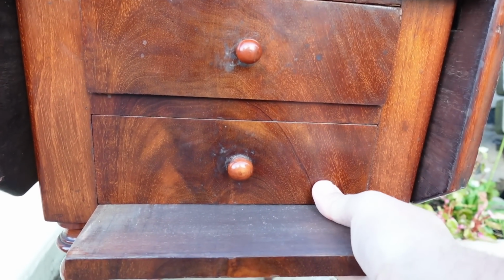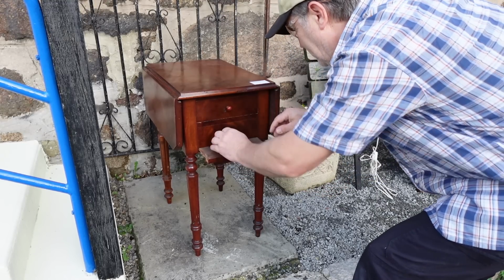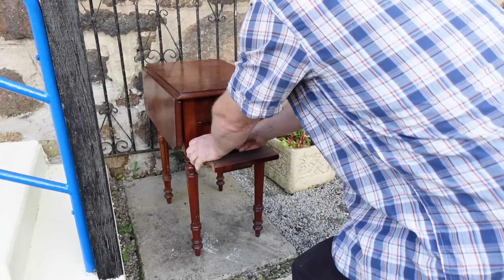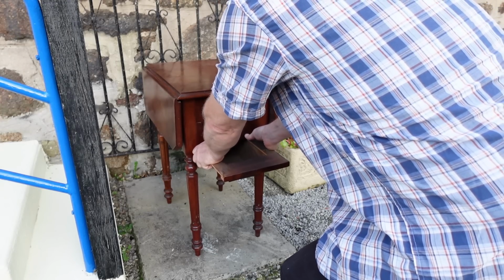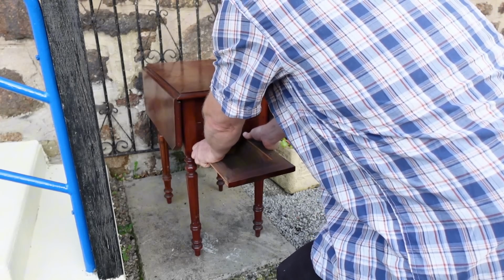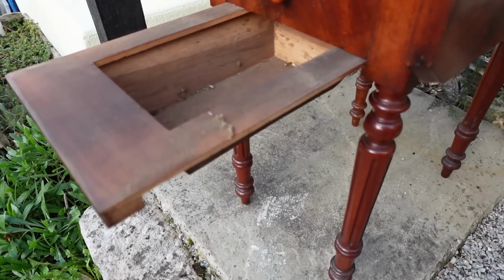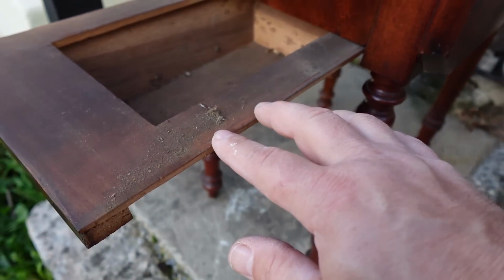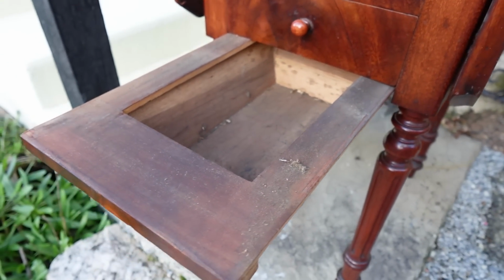Maybe I'll put the tripod down. Two-hand job. Don't want to break it, but I'm intrigued to see what's in there, if anything. A little bit of wax on the runners. Oh, when was the last time this was opened? There you go. So I thought that was rather unusual, really. Not sure whether it would have been lined with baize or something like that for sewing.